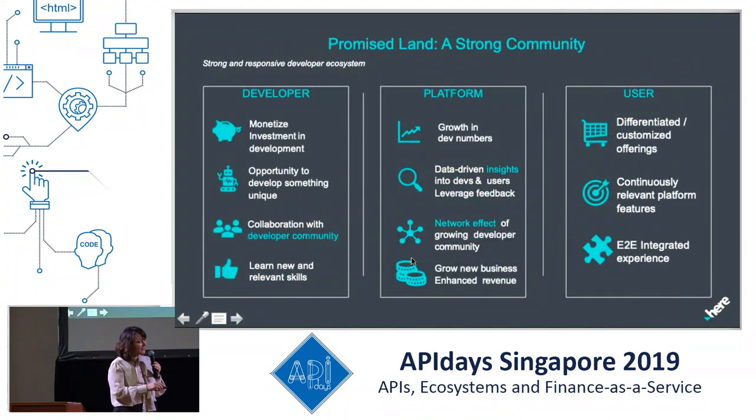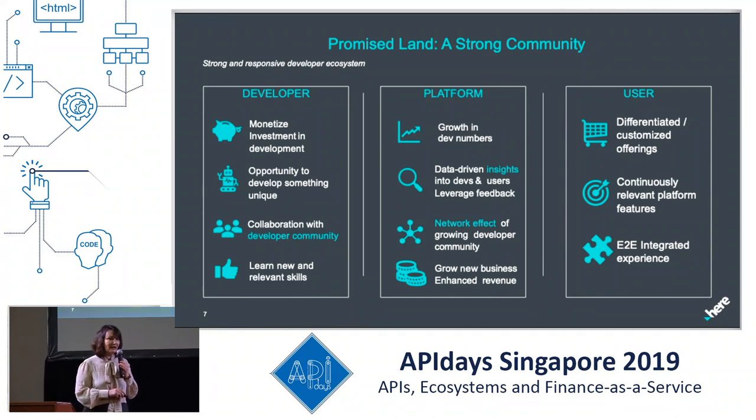So there are three different components of the way we see our collaboration in that platform economy and from a location point of view. But for today, we are going to focus mainly on the developers and what we have on offer to help that monetization process, through delivering unique opportunities of creating services and applications on top of it, as well as how we help the collaboration and the development of that developer community.